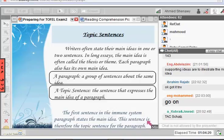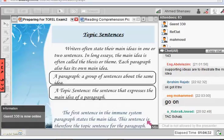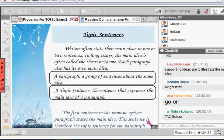Okay, so you are going to be asked to find the main idea or the topic sentence in the paragraph. So the first thing you are going to do is find the main idea. Where's the main idea? Where's the main idea? When you find it in a sentence, this sentence will be the topic sentence.